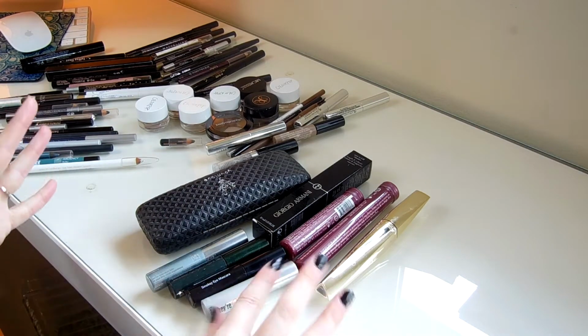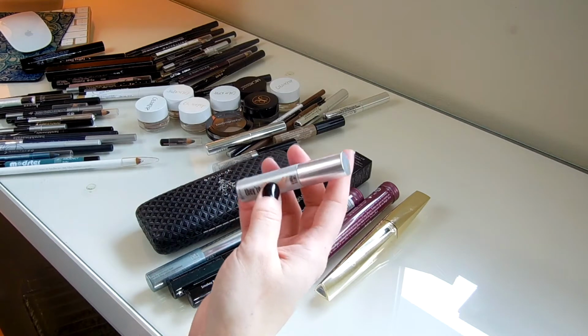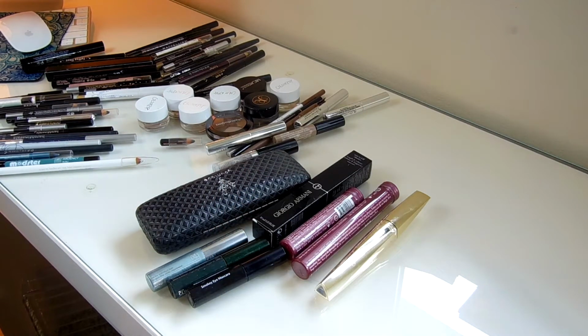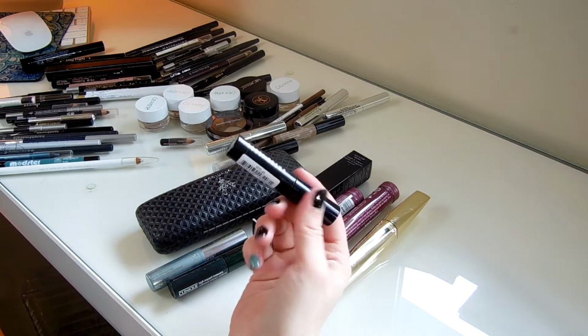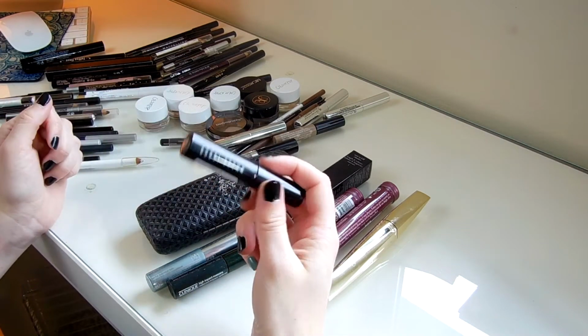To start off, I am going to be keeping this little They're Real tinted primer by Benefit. I use this for my bottom lash line, so I'm going to keep that until I use it up. Also, this Smoky Eye Mascara by Bobbi Brown. I've been using this on my upper lashes every day because it works pretty well and I want to use it up before it goes bad, basically.